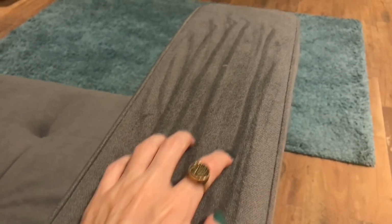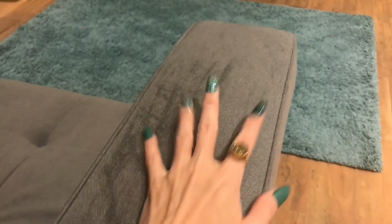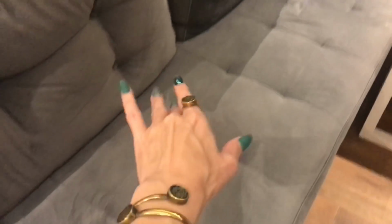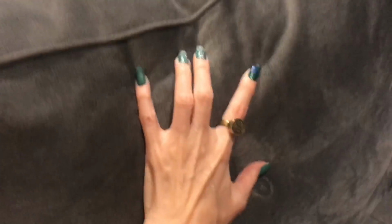So in this video I am going to be giving you a tapping and scratching tour of the living room and kind of kitchenette area of the Airbnb that I am staying in here in Egypt. So this is the couch. It's really comfortable and very cozy, as you can see.